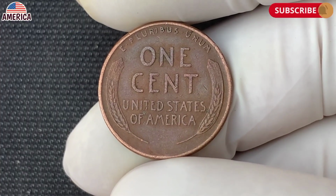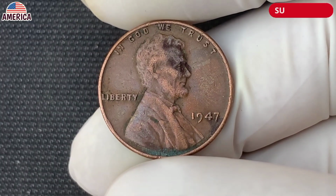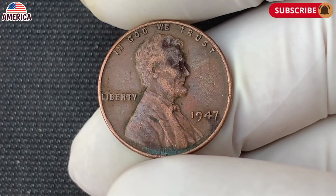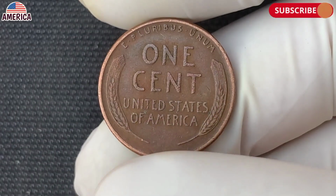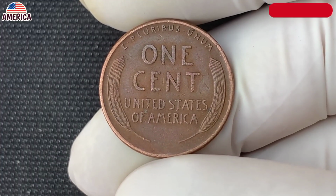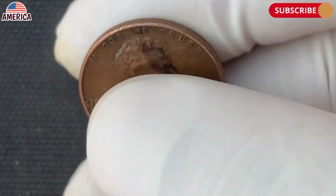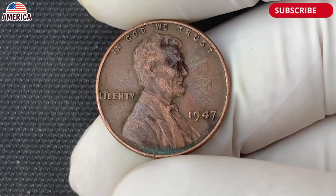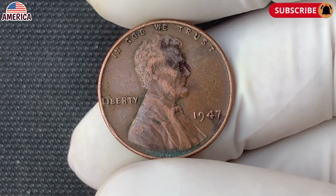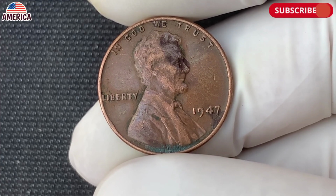Next up is the repunched mint mark, often abbreviated as RPM. These are found in the coins minted in Denver, D, or San Francisco, S. If the little mint mark below the date looks like it was stamped more than once, with overlapping or slightly misaligned marks, then that's an RPM, and yes, it adds serious value. These varieties occur when the mint mark punch hits the coin more than once, but not in the exact same spot, creating an overlapping or shadow effect. It's a small detail, but collectors go wild for it.